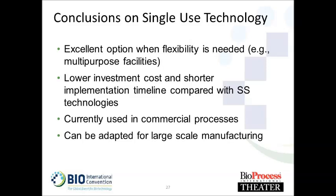Obviously, the lower investment costs and the shorter implementation time, and now they're currently used in commercial processes. A few years back, I know at least when I first started working with single use, no one wanted to be that first company that went into a commercial process with single use, and now we're already there, so it's a lot easier to do.